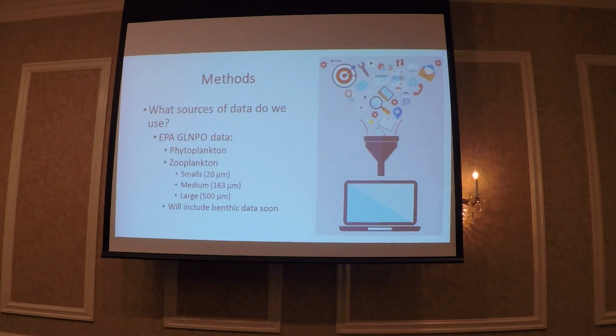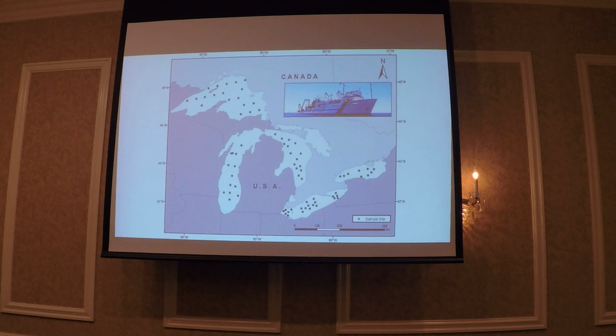We're going to try to include some benthic data soon, and we're also considering including prey fish material from places like USGS. Just to give you an example of where this sort of sampling comes from, I haven't done this, I just sit behind a computer, so you can talk to Jim Watkins, who's gone out on this much more frequently, if you're really interested in the details. But in general, the sampling is done every year, throughout the lakes, in the spring and the summer.